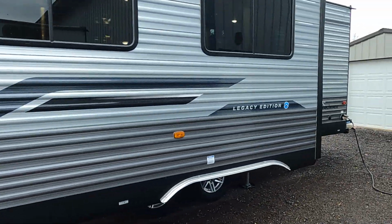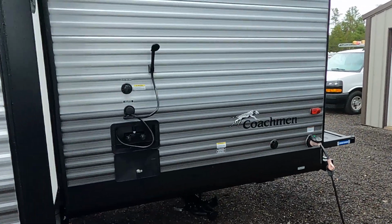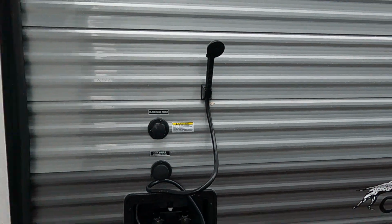There's our one slide. Hot and cold outside shower. And it's got a little clip on the side so you can go hands-free. Black tank flush.